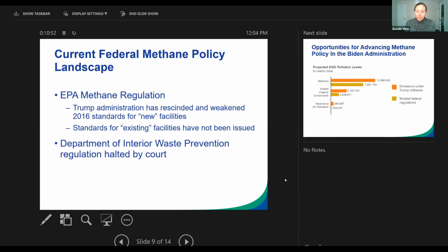Cumulatively, these EPA rollbacks, if left in place, will allow dramatic additional climate and air pollution from the oil and gas industry. EDF and a number of other health, environmental, and community organizations have sued to halt these changes. And we're hopeful that the incoming Biden administration will take swift action to address the Trump rollbacks.